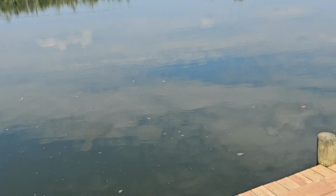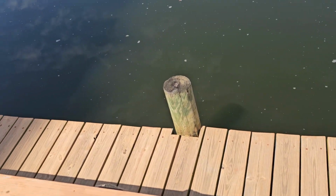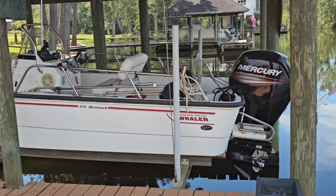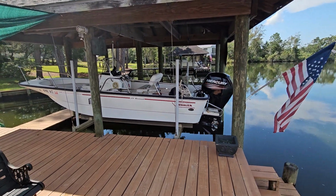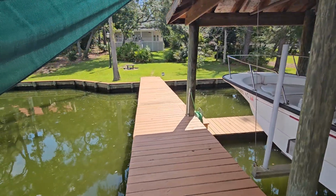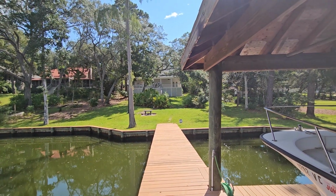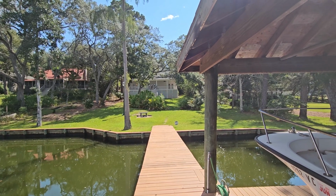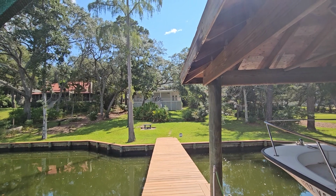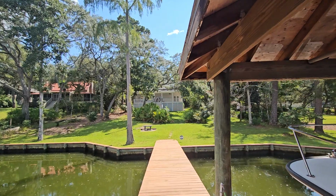Alrighty. So we got a drop down crabbing pier down here. And there are 2 covered slips. And we get the first view of the house. Like I said, it's on Ridge Road. It's up on a ridge, high and dry. The house is in flood zone X, exempt from flood insurance. Exempt, folks. Water's never been anywhere near the house.